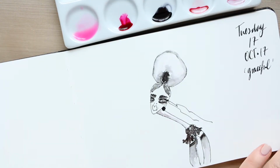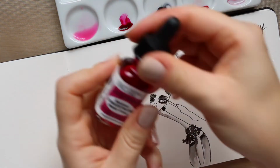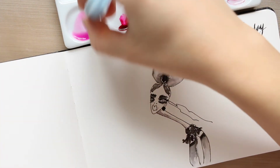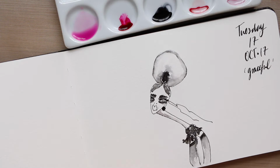So I just squeezed water out of my water brush into that ceramic palette and used just the tiniest amount of it. And although it was quite pale, I didn't like the color. I wanted it to be more muted, and so I started mixing a few things.